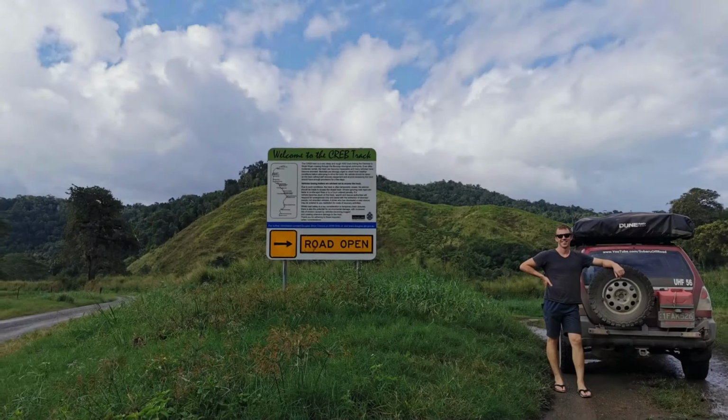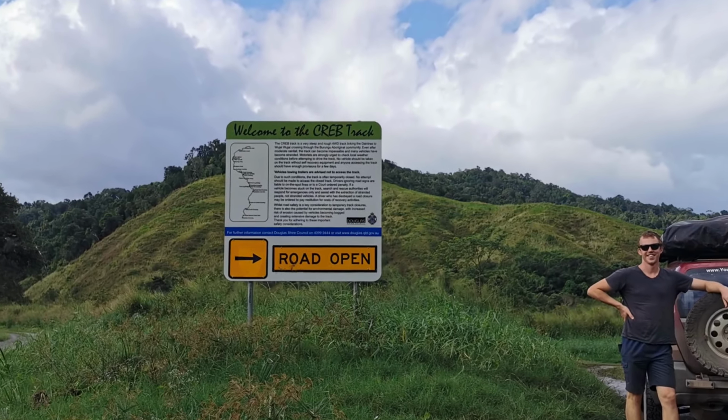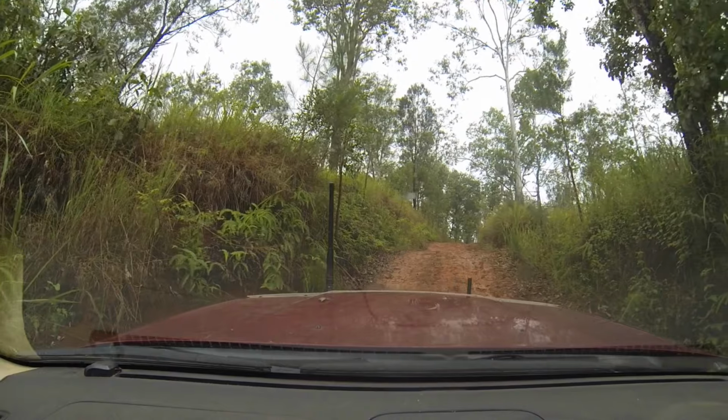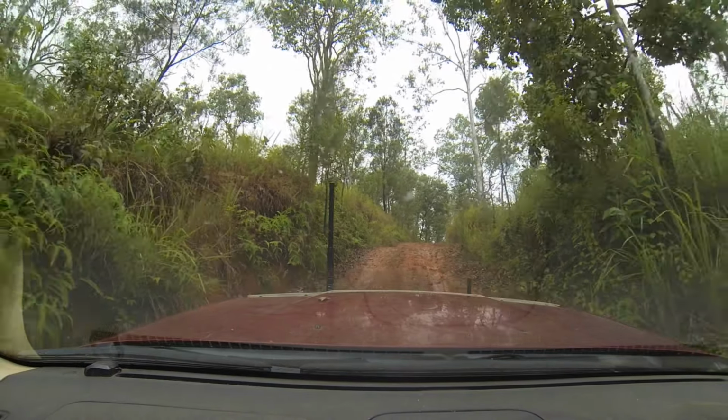The CREB Track is one of the most notorious tracks in northern Queensland, and we are about to be the first vehicle to attempt the track after it legally opened for the 2021 season. They say do not even think about trying this track in the rain. Well, it was raining all day yesterday and it's showering on and off today, so this could be interesting.